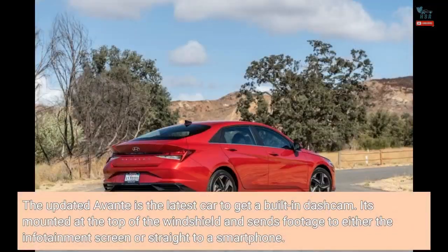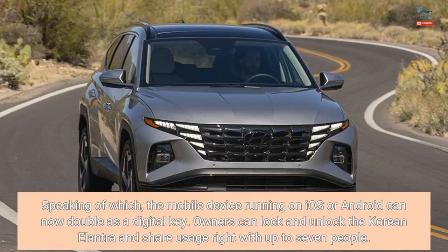The updated Avante is the latest car to get a built-in dashcam. It's mounted at the top of the windshield and sends footage to either the infotainment screen or straight to a smartphone. Speaking of which, the mobile device running on iOS or Android can now double as a digital key. Owners can lock and unlock the Korean Elantra and share usage right with up to 7 people.